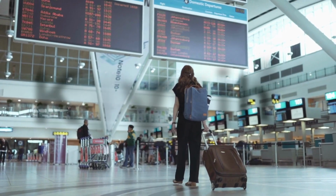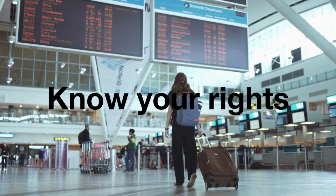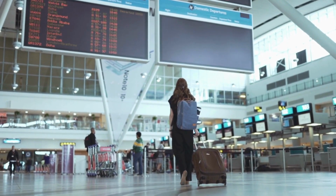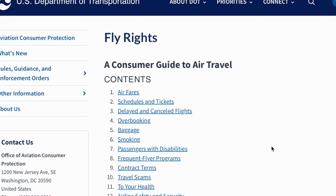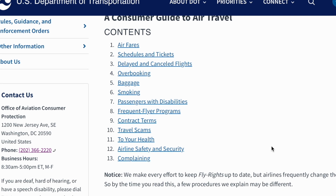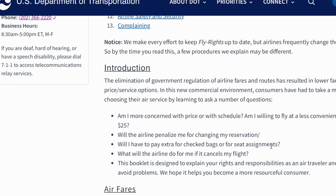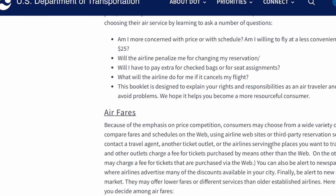Now, if things do go wrong, it's important to know your rights as an air traveler. I'll put a link down below to the U.S. Department of Transportation's website that details your rights in travel situations. Bookmark it on your phone so that you know what you can expect as compensation from your airlines should you experience a travel issue.